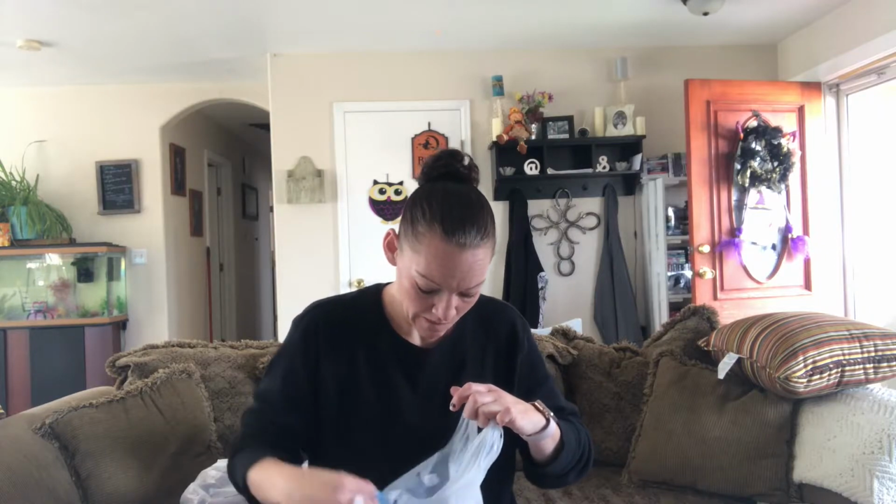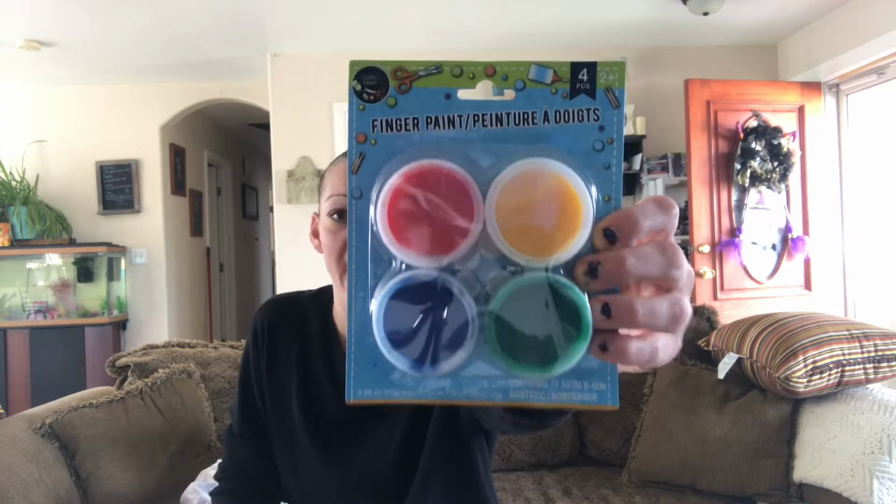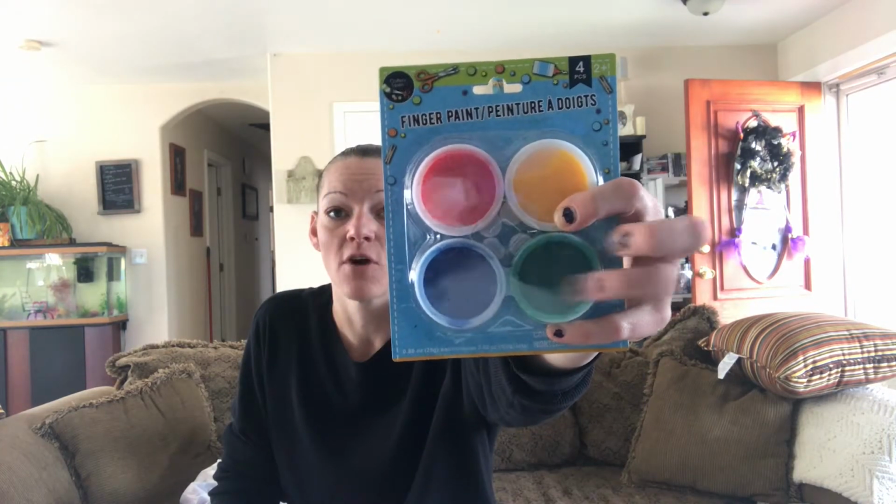There's another package of the lights. And then my son wanted to get these finger paints. They have the four of them in there for a dollar.